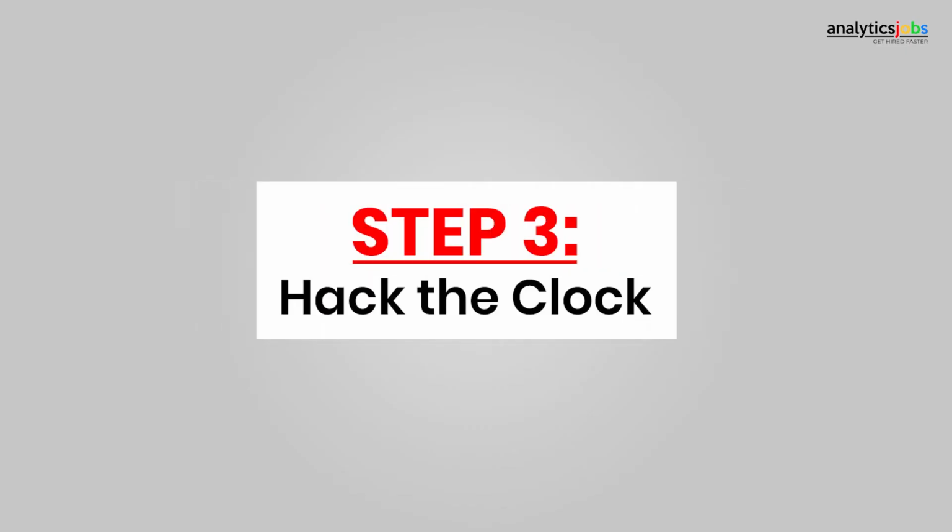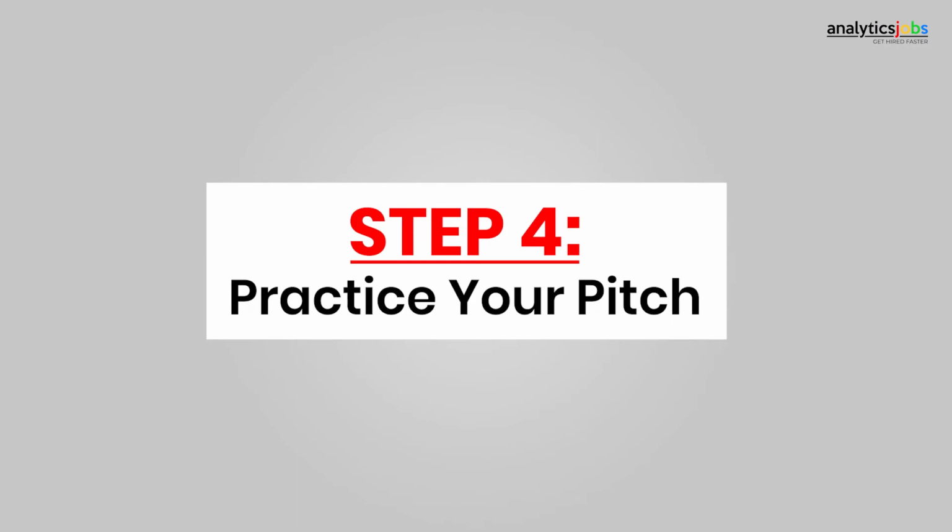Step 3. Hack the clock. With just 24 hours available, you have to make the most of your time, so stay on track and hit the goal.